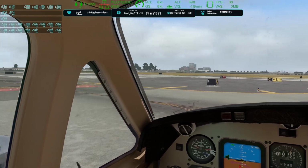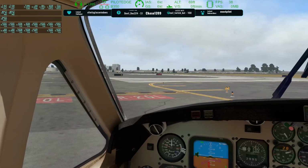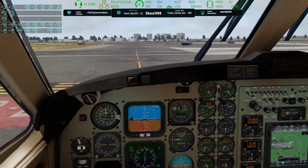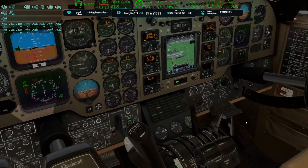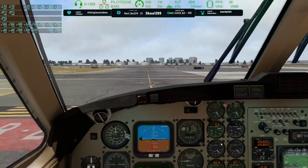So for departure, Challenger 1950 Foxtrot, 3,800 climbing 4,000. November 1950 Foxtrot, SoCal departure, radar contact. Turn right heading 320, climb and maintain 13,000. Switch to tower. Turn right heading 320, 1950 Foxtrot. Turn on some landing lights, some strobes, and take this out of beta. Turn on prop sync.